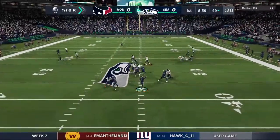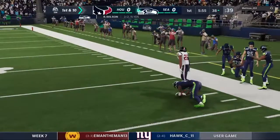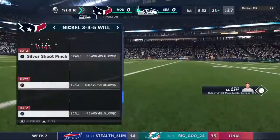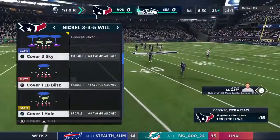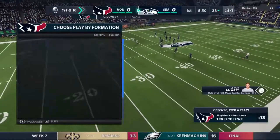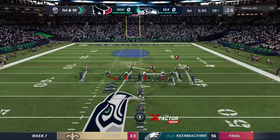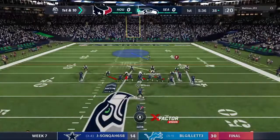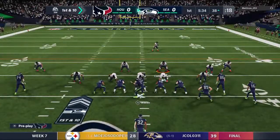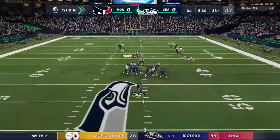From the gun, it's Wilson. That's complete to DK Metcalf. And they'll get him down as he's inside the 40. 11 yards there and a first down for Seattle. 8-yard line. Wilson after the play fake to Carson.